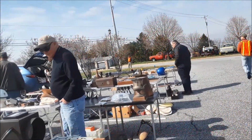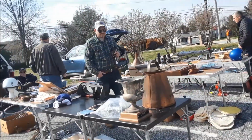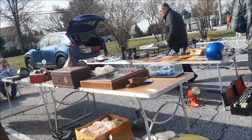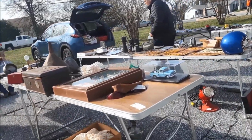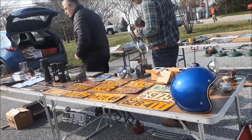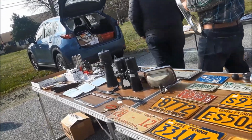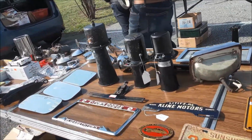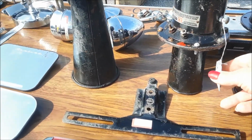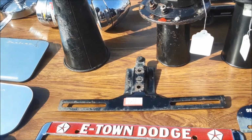That's the thing people mix up: OEM, new old stock, with original OEM, original equipment manufacturer. Lots of plates today. I always love the Claxton horns. These are so much fun. A 75, 80, or 55 Chevy, 10 bucks.